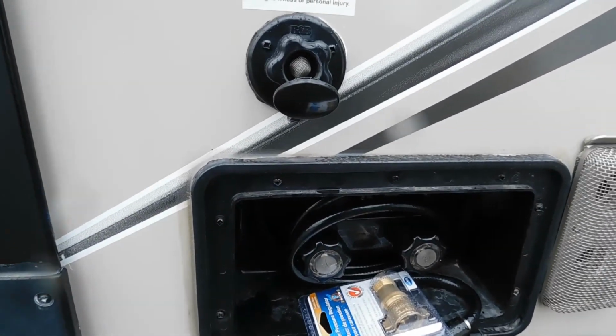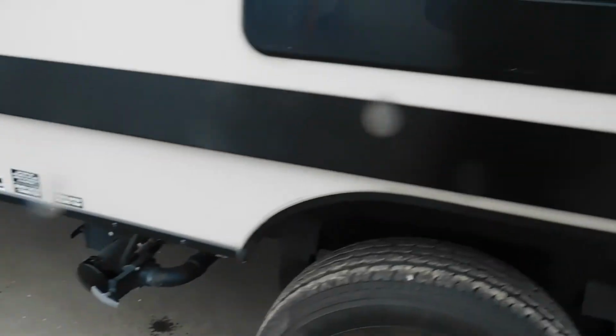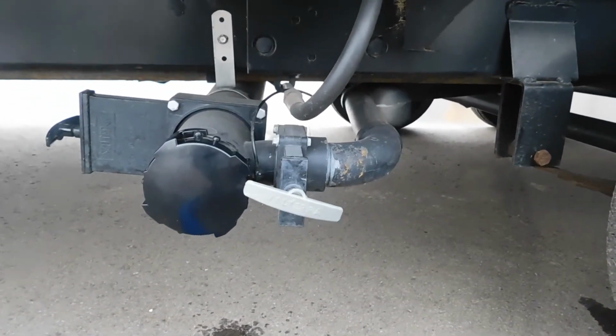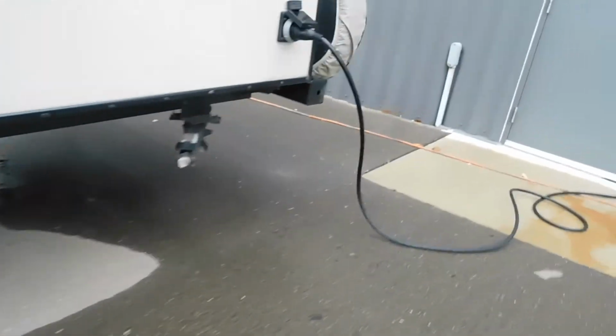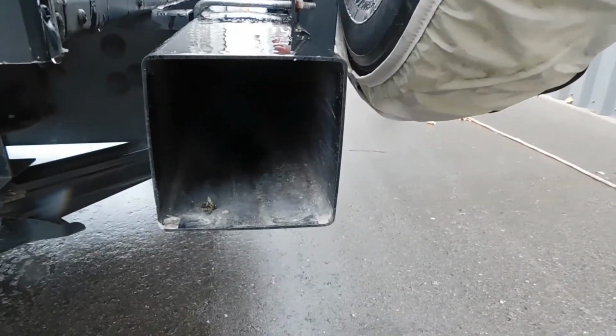So once that's run for about 5 minutes, unhook your hose, unhook your water pressure regulator, come down here, close your black tank. Then open up your gray tank. Your gray tank's going to be your cleaner waters, your sinks, your showers. That's going to wash out your sewage hose for you. Once you're done there, take your sewage hose, and a nice convenient sanitary place to store it is right inside your bumper.